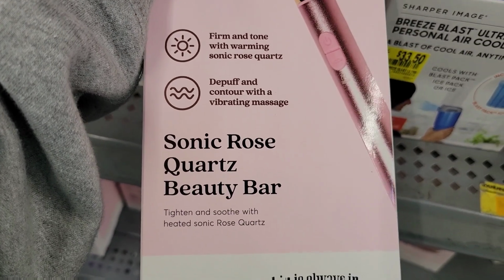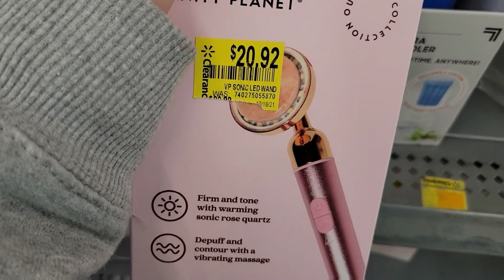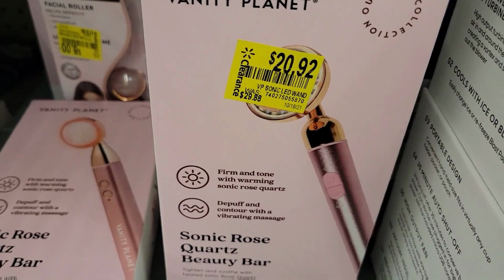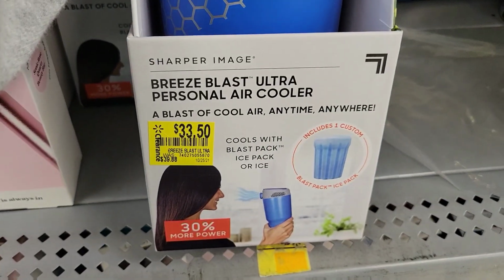Here is the Sonic Rose Quartz Beauty Bar. It's $20.92, and there's a barcode. It was originally $29.88.